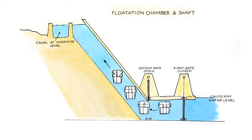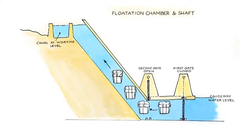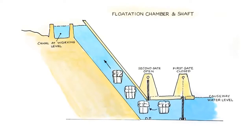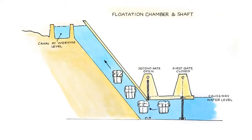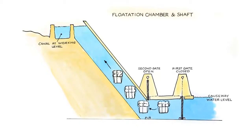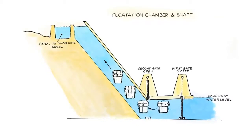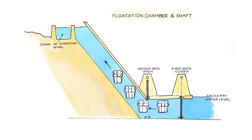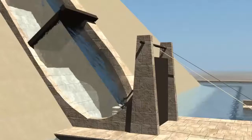Again, build two separated gates at the bottom of the shaft, fill the shaft with water, and again close the second gate to hold the water in the shaft. Open the first gate and float in numerous blocks. Then shut the first gate, open the second gate, and the block will float up to the summit of the pyramid.